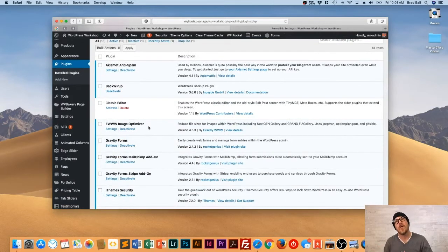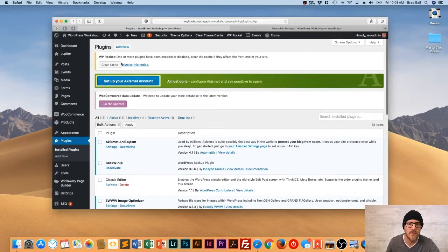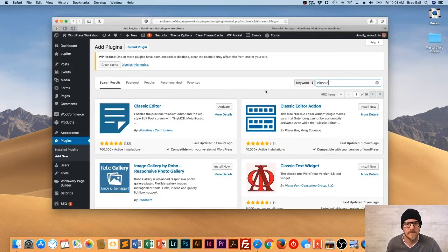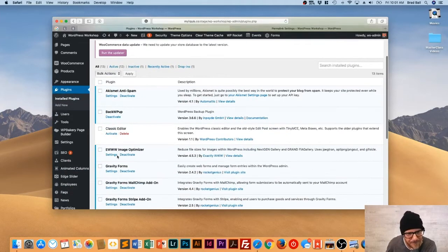So when you install the new WordPress 5.0 Gutenberg edition, it's going to give you this option when you install it if you scroll all the way down at the bottom. Or you can go into Add New and search Classic Editor. And then you can install and activate it. I already have it installed, so I'll just go ahead and activate it.